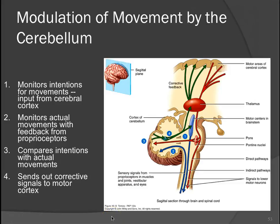And I touched upon this when we talked about the brain, and I just want to go back to this and talk about it in a little bit more detail. I think this is really neat. So I'll go through the bullet points, and then I'll try to explain this a little bit better. Basically, it's going to monitor the intentions for movements from the cerebral cortex. Okay, you want to walk in a straight line. That is your intent. That is what you think you're telling your muscles, right?